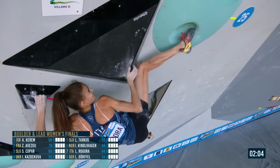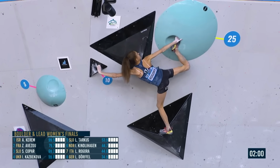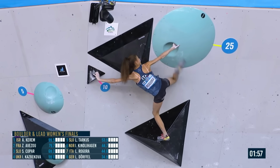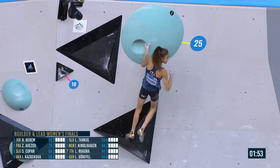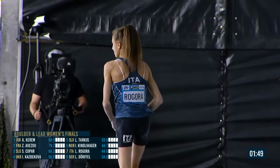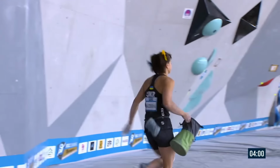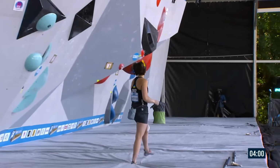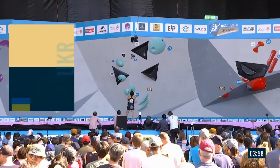Oh, she's doing this completely different. Almost a knee bar in there, but not quite. This is unique. What a big drop knee. Super flexy, bendy stuff from Laura dropping in. Wow, that was one way of doing it. And I tell you what, that is going to help her score coming into that lead round. Genia will be up next. Last athlete to come through on women's 4.